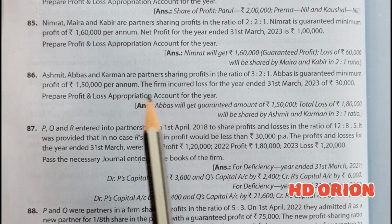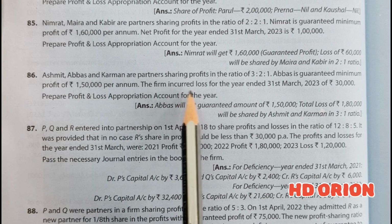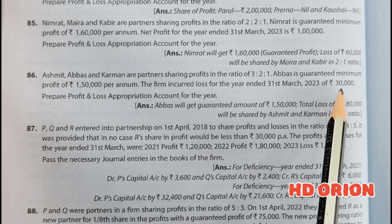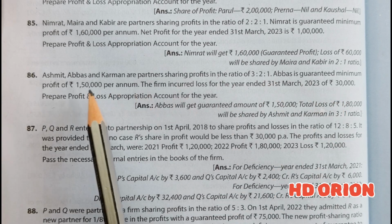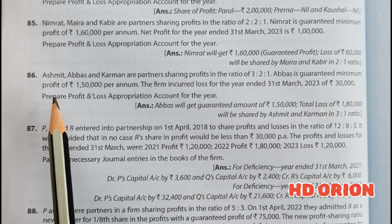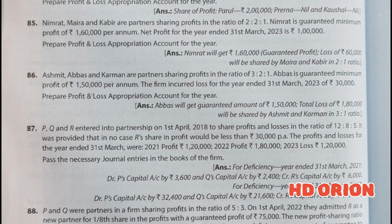Now in this question, one of the partners, Abbas, is guaranteed a profit of rupees 1,50,000, but the firm has incurred a loss. So loss is also there to be borne by the other two partners, and at the same time the guaranteed amount is also to be borne by them other than Abbas, that is Ashmit and Karman. Okay, so let us see how it is to be distributed.